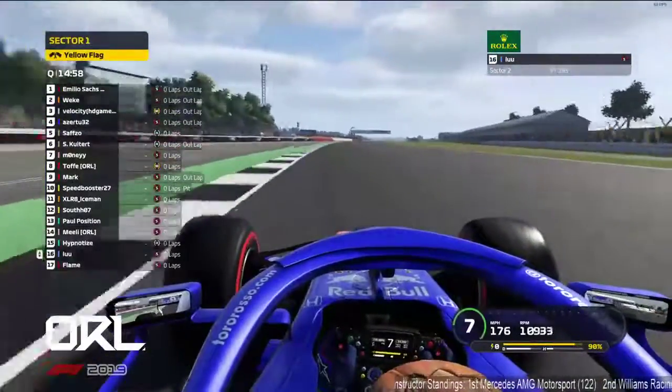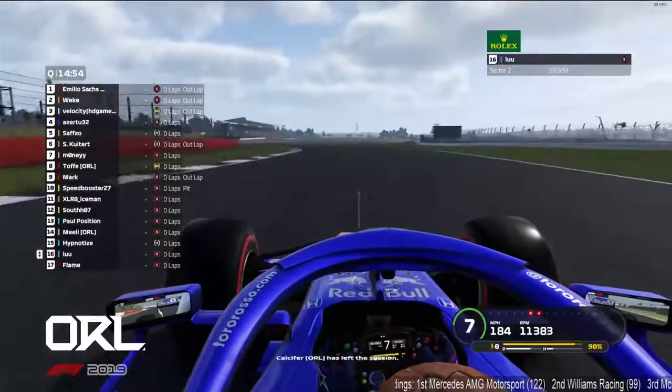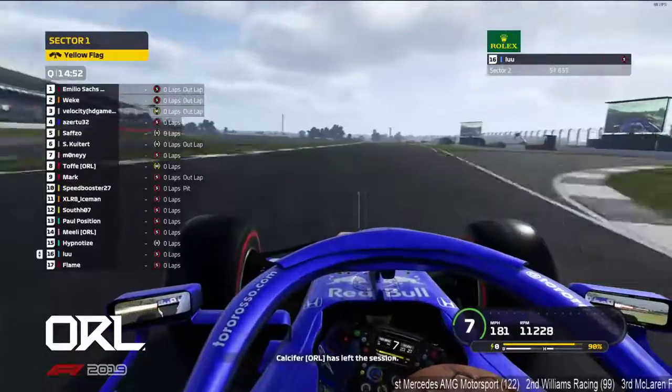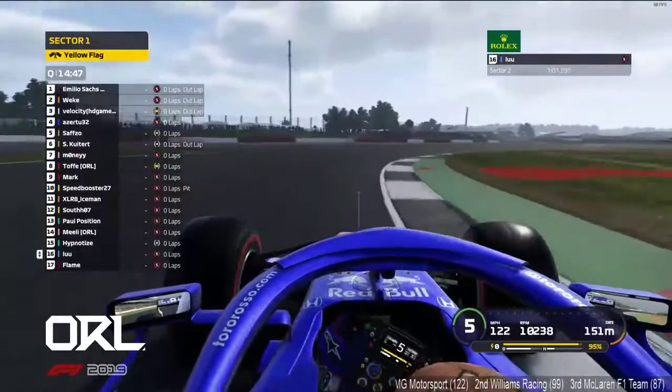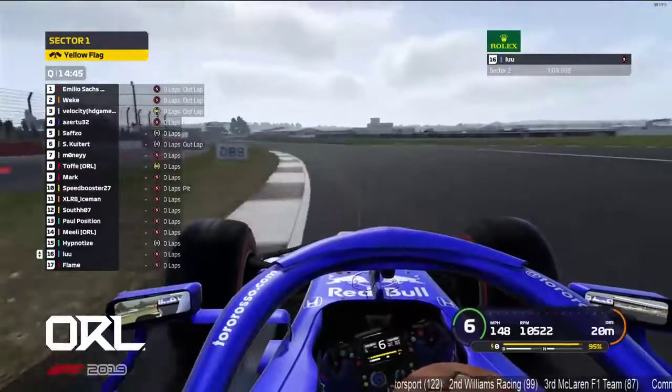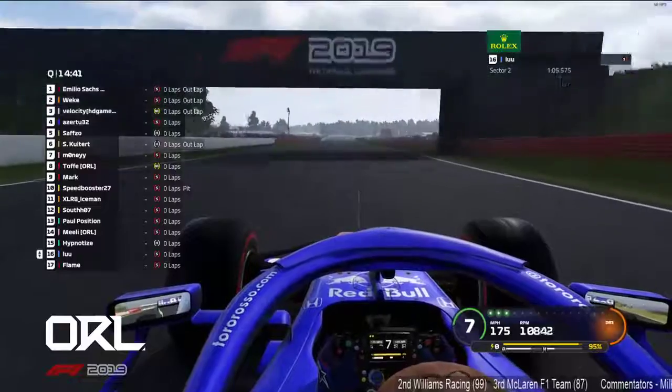Well, anyway, into Copse goes Lou. Oh, he takes it flat on the soft tires. This is something different actually that I'm noticing already. Something that I've noticed with you guys, when you guys do qualifying in Split A, you always seem to be starting on the harder compound tires, but in Split B, they just go straight out for the soft compound.